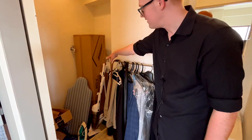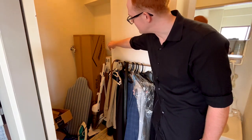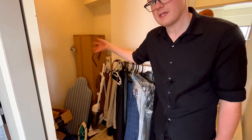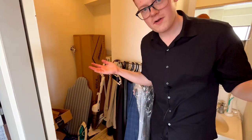And this is actually my cardboard box for my piano that I showed earlier, and also my TV. So just in case I want to move, I can put them back in the box and it'll be easier to move. And then my cleaning supplies are here as well. Let's move on to the next place.